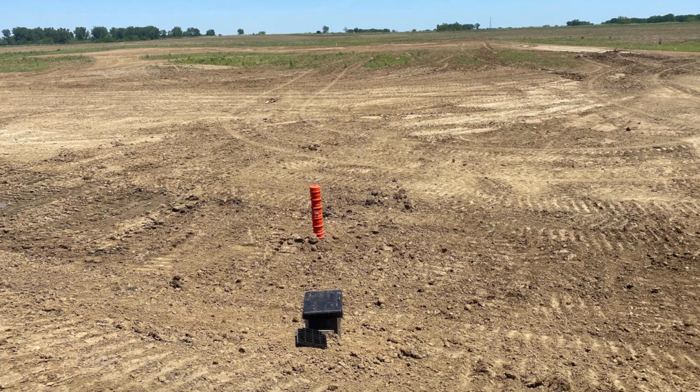There's one other thing I want to show you guys about this wetland that we do on some of them, but this particular one, it was kind of an easy decision. Let's look at the agri-drain first. We use these on almost every wetland we do.